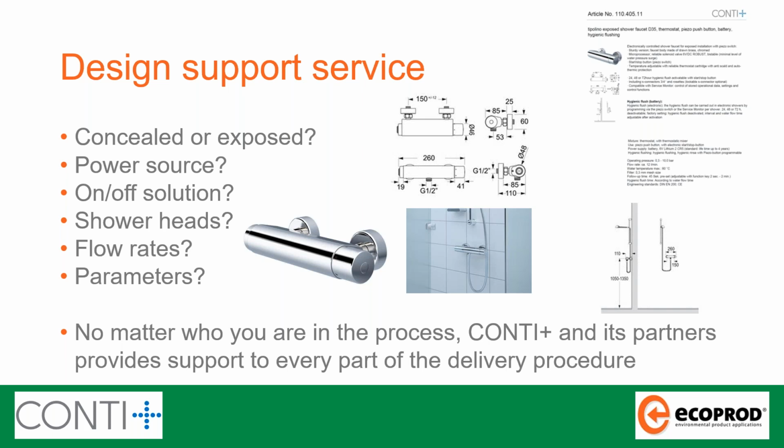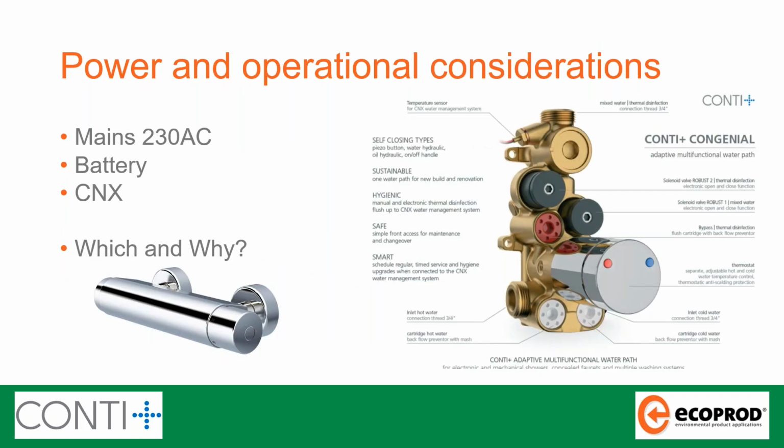If we look in a bit more detail, when you consider the power elements of this, are you happy to run mains power to your shower area? Would you prefer battery? What are the advantages of one over the other? If you were to install mains, there's a cost. An electrician needs to be there to make sure the right spur conditions are met, and the cabling and the topology of that cabling is correct for the voltage. Or is it simpler to offer a reliable battery solution?